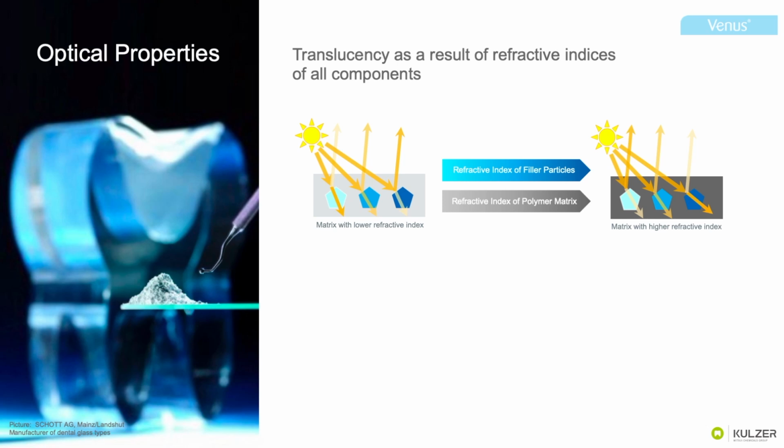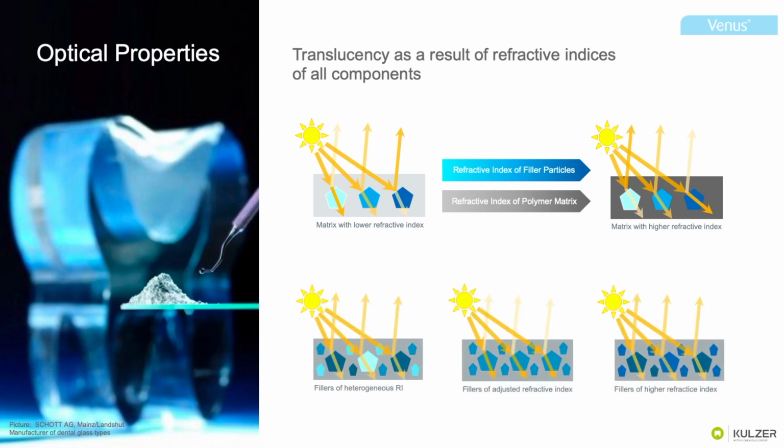They require a suitable polymer to avoid light scattering and opaque appearance. Only a well-balanced system of perfect matching optical densities of matrix polymer and all particles incorporated can provide a suitable translucency. And that's the key.